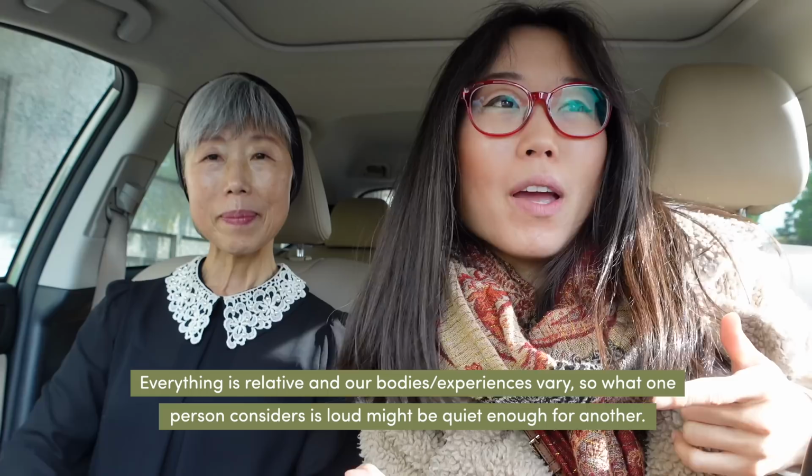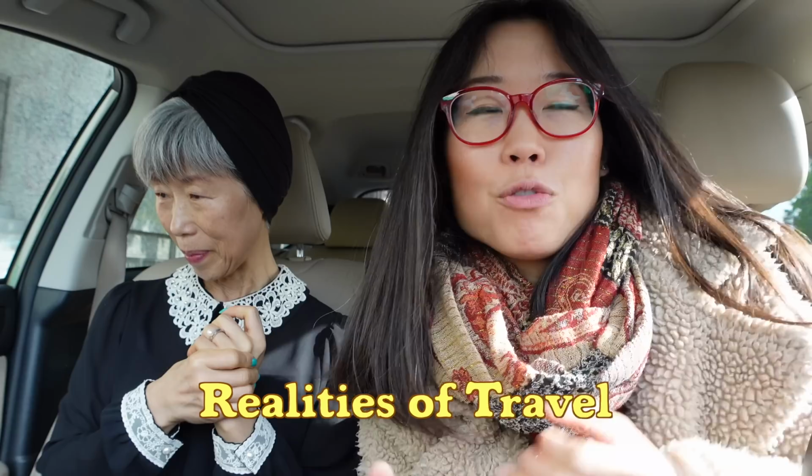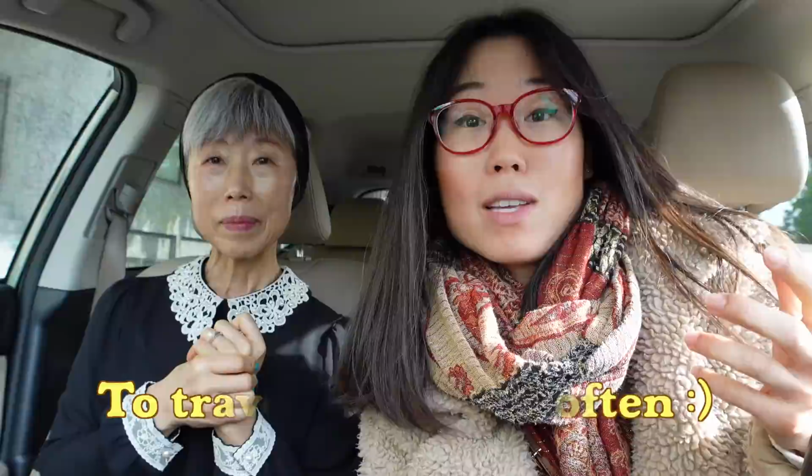You can do all the research and planning you want, but things are not always going to go your way, and you're not always going to be fully charged up, fully energetic, right? Sometimes you're going to get really tired during your trip, for whatever reason. And now we're going to go to the market.